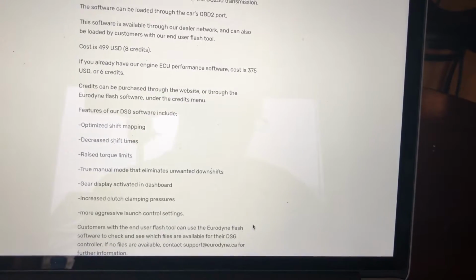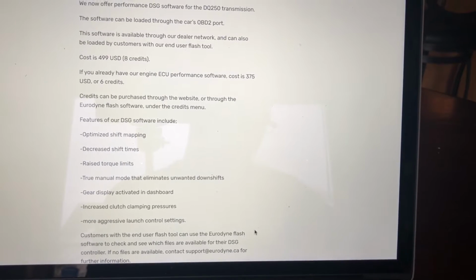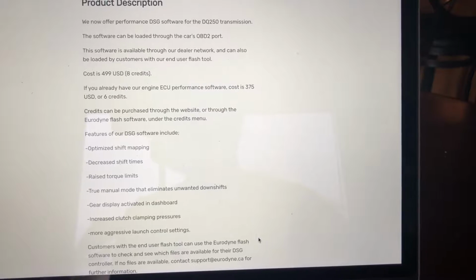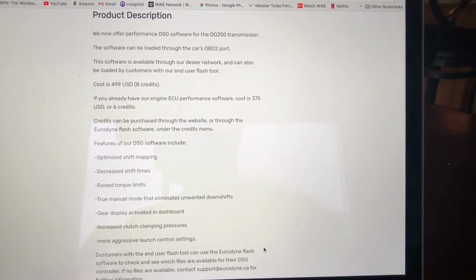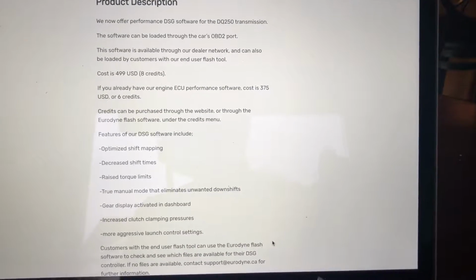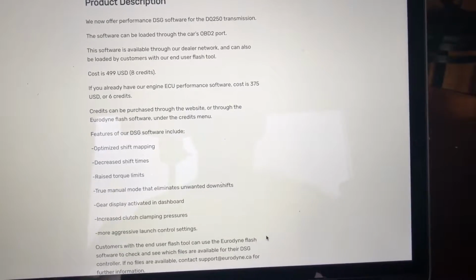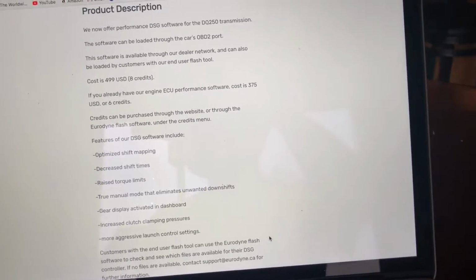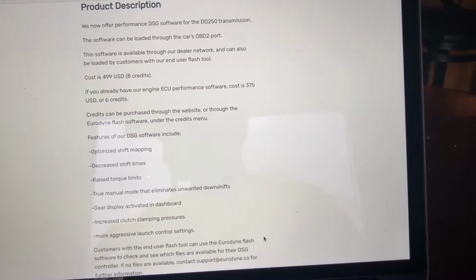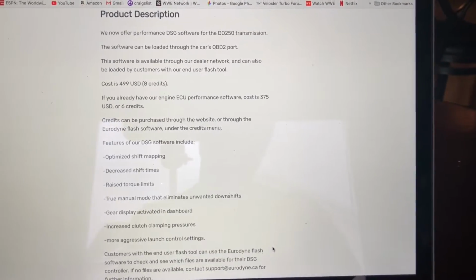So those are the bullet points that they list on the website for things that this tune does. I'm going to go out and do a quick drive just under normal settings to get a feel for what the old tune is like. And then once I flash the new one, I'm also going to record a little bit of driving around to give you guys the feel of what this DSG tune feels like when it shifts, how the car moves, how taking off from stop signs. And so I'll make a video about that too.